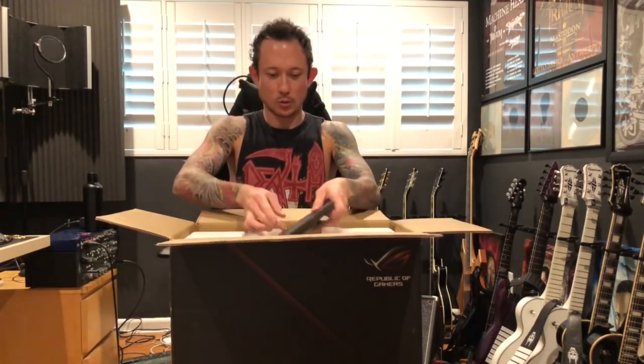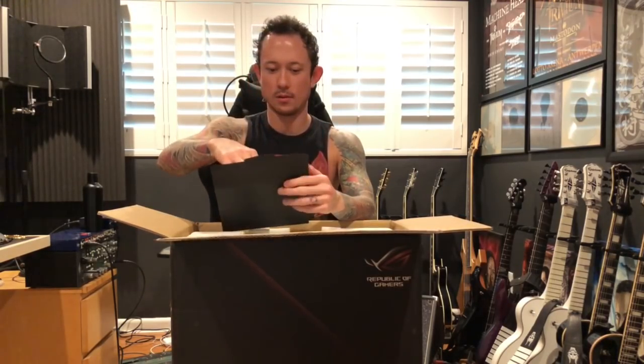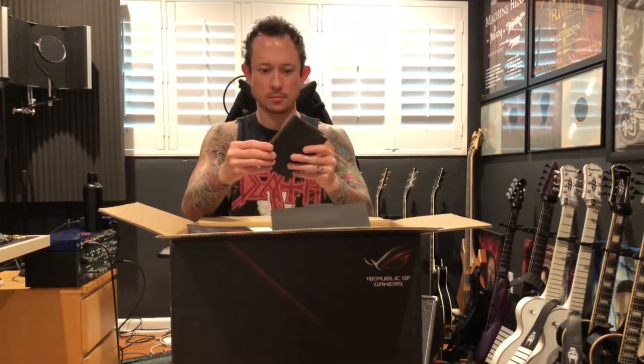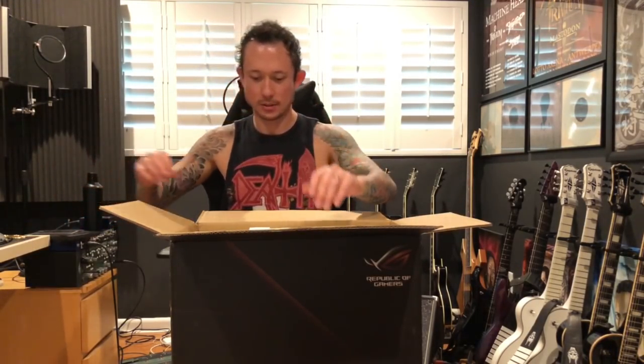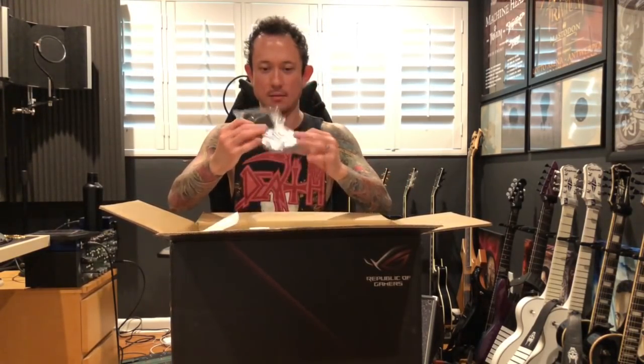I feel like I should be wearing surgical gloves right now. Got some stickers. I think this will probably cover a guitar. Probably. Carabiner-ish thing, and welcome to the Republic of Gamers. I think ASUS has some of the absolute best packaging and branding. I talk about it every single time I open it, how sick the boxes are, how amazing it is. Yeah, again, talking about it. There it is. This whole box is for this little piece.